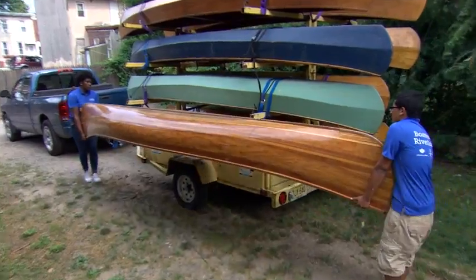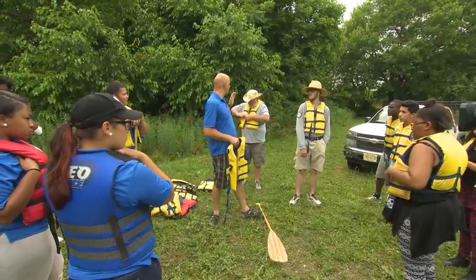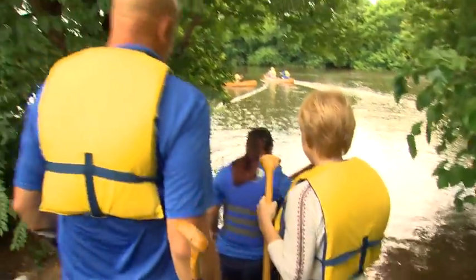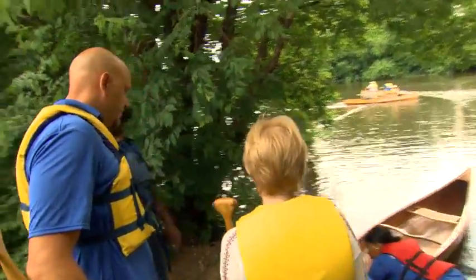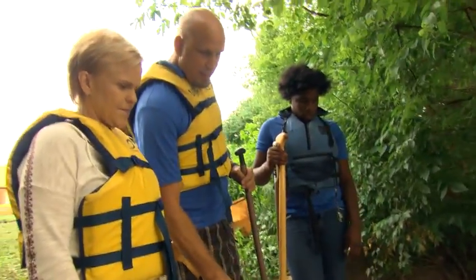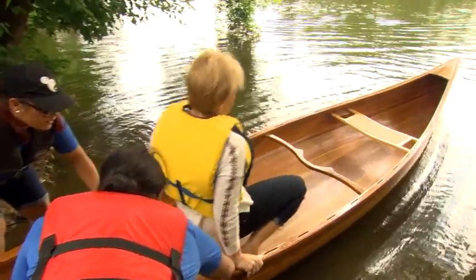There's a whole group of us riding today. We start with a safety talk, and then we're ready to board. Marianne and Nene, you're next. So the key is to stay as low as possible. This is the gunnel. And as you walk forward, you're gonna keep your bum as low as possible.